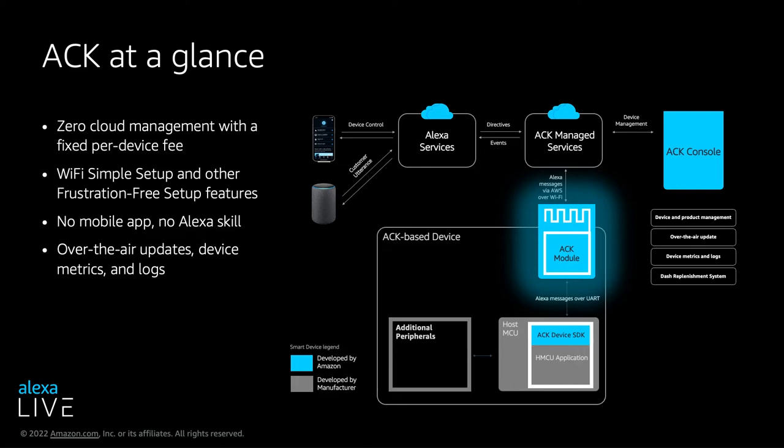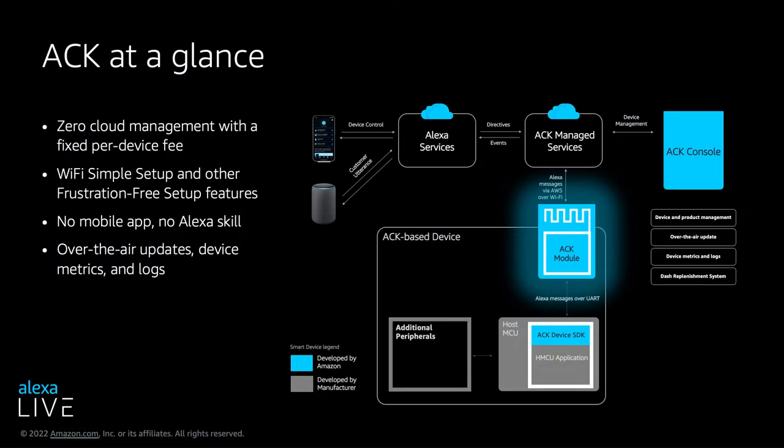On the device side, Amazon handles connectivity software and hardware, and it is integrated into a pre-certified ACK hardware module. To build a device with ACK, the device manufacturer integrates or retrofits this hardware module into their product and uses our SDK on the existing product microcontroller to talk to the module and handle Alexa directives, indications of various connectivity stages, like setup through FFS, or connection and disconnection to Alexa services. The simple architecture that detaches the connectivity aspect from end product function really accelerates and simplifies connected device development.